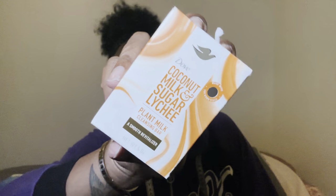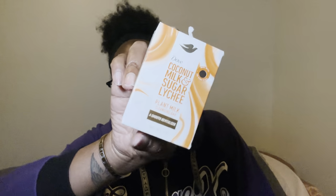So, after I wash my body down, of course, I went in with my base body bar, which was the coconut milk and sugar lychee. I'm trying to tell you, when this runs out at some point, I will purchase it. But yeah, I washed my body down with this and went in with the body wash.